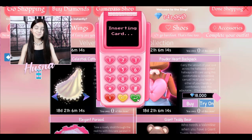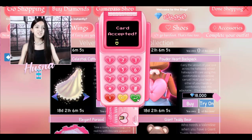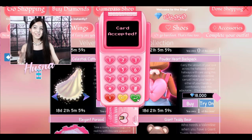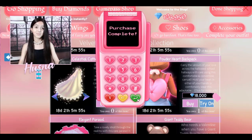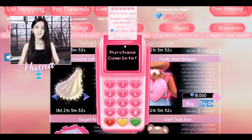Let me hear that. Jing! I just love that noise so much. Card accepted. I love the happy faces. It's just so pretty. It just changes to different colors. But that's my credit card, so don't look at the number. I'm joking. The number is not actually real. But every single number for everyone is the exact same thing, basically. But yeah. Now I have 123,950 diamonds.